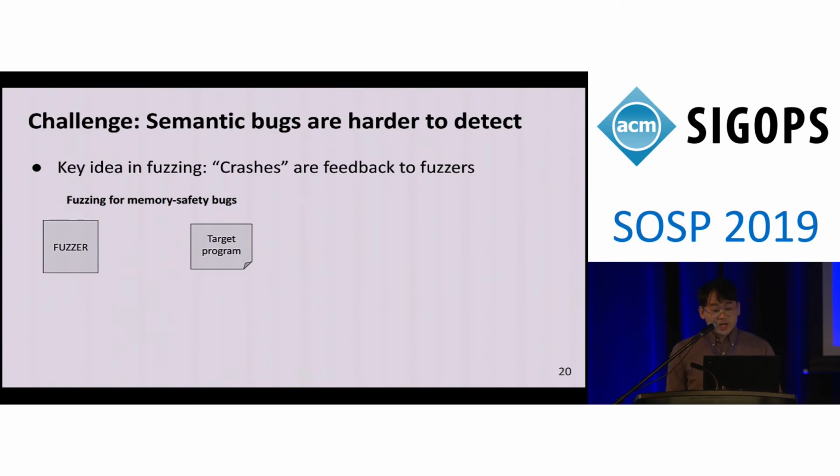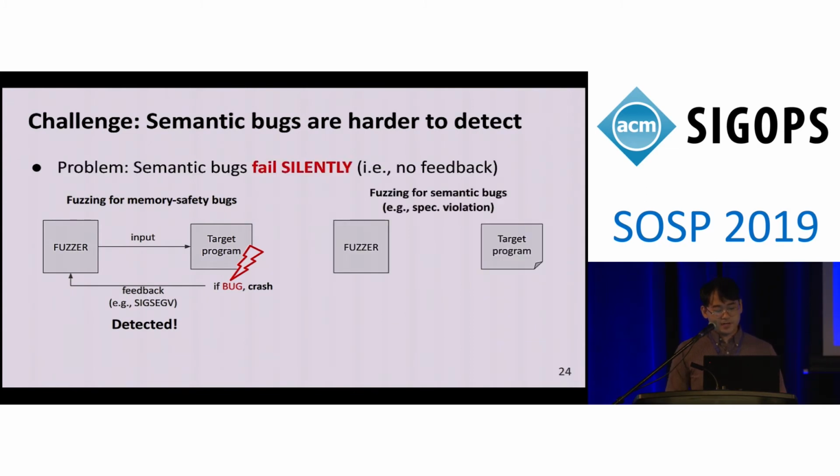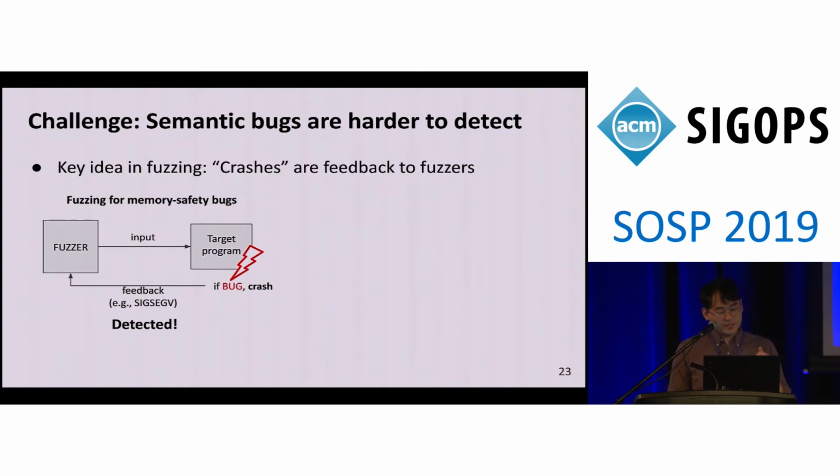In general, semantic bugs are deemed harder to detect, because the key idea in traditional fuzzing is that crashes are valuable feedback to the fuzzers. Say we're fuzzing for memory safety bugs in the target program. The fuzzer generates an input and feeds it to the target program, and if there's a memory safety bug, it's going to crash. The crash sends some sort of signal, like a segmentation fault, as feedback to the fuzzer. Thus, the fuzzer can detect the memory safety bug in the target program.